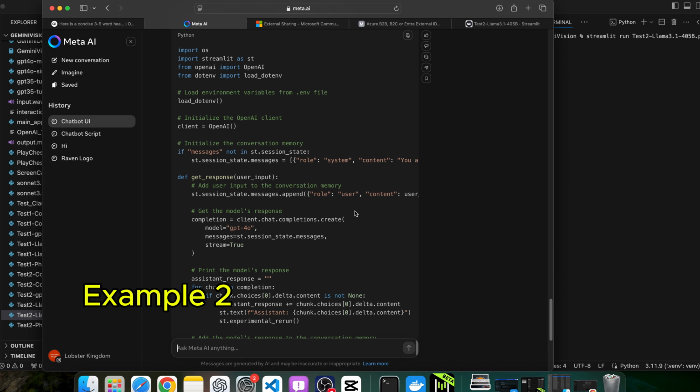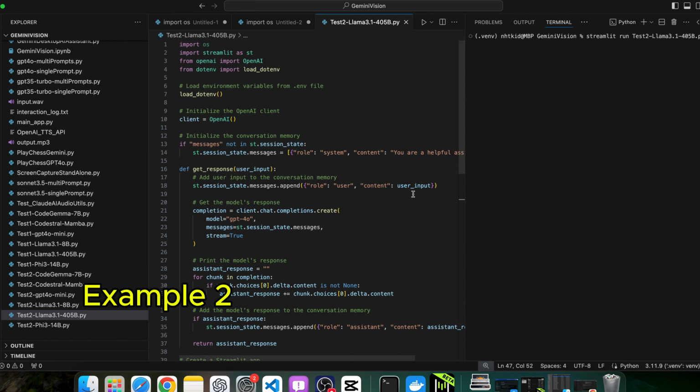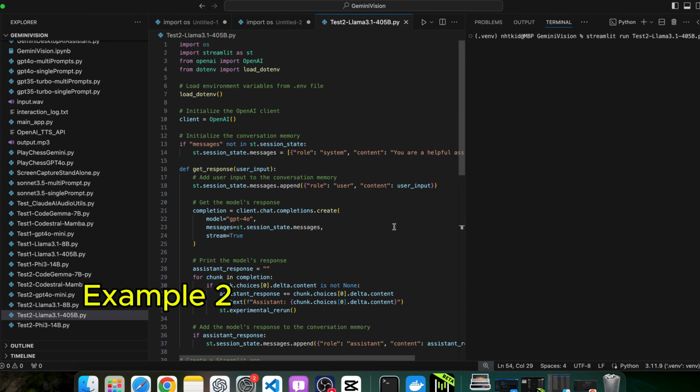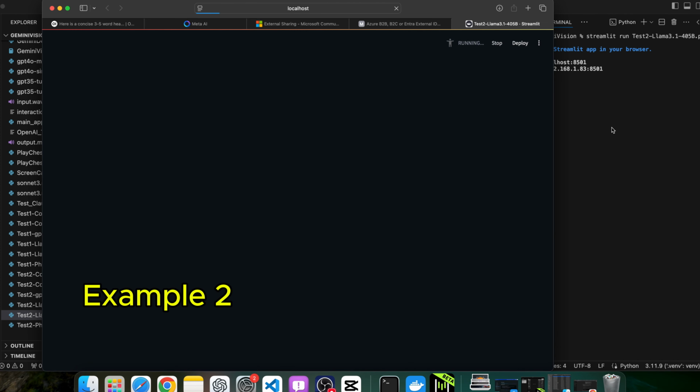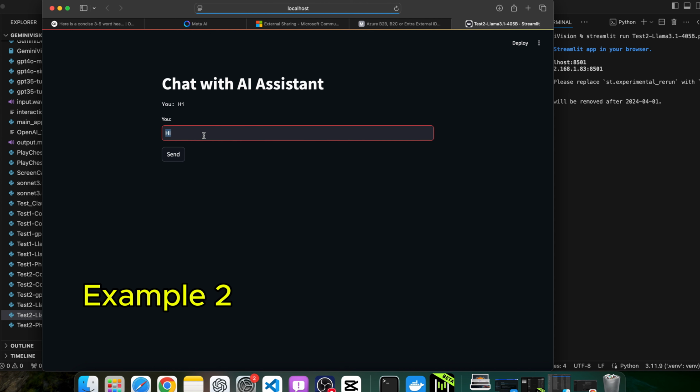And we're also not going to ask it to move the input box to the bottom of the screen. Seems like none of the LLMs is able to get it right. Not sure why. Okay, let's try the last result. Hey, hi, is it getting displayed?